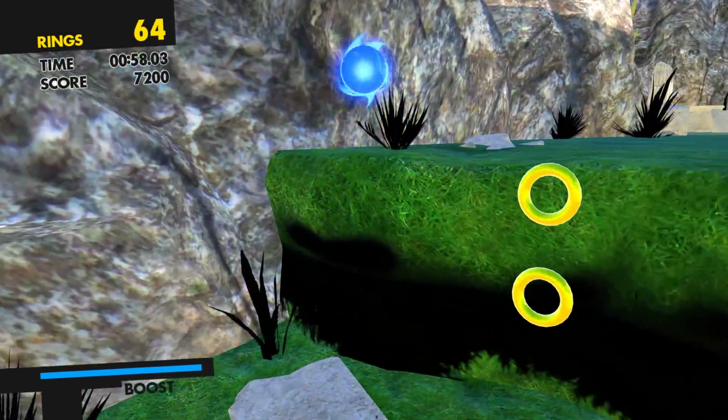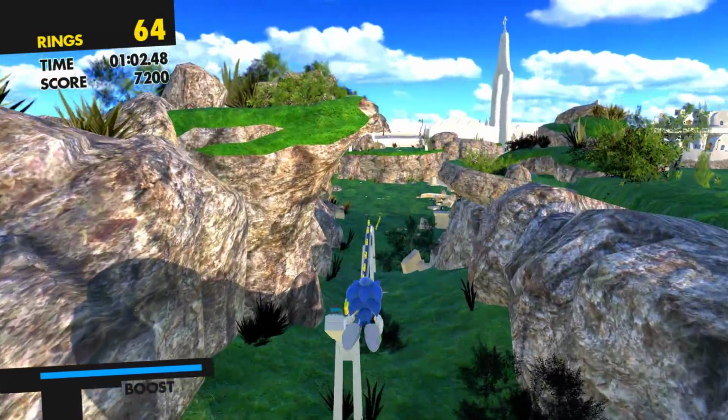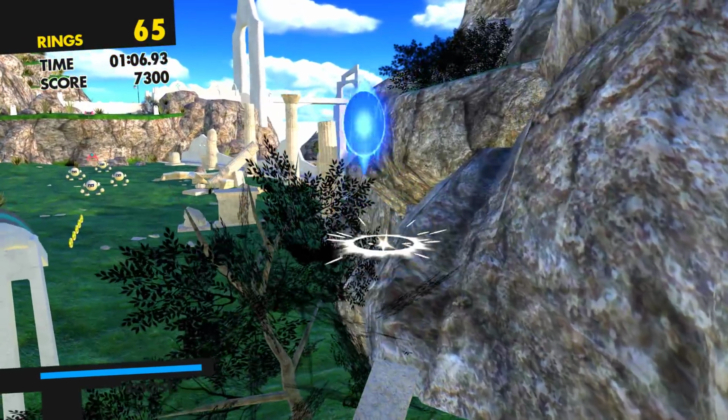I'll probably have to play another modern stage, like a regular in-game one, to really test this out. But yeah, already this is good. And the rails don't work. Oh yeah, but this is definitely good already.